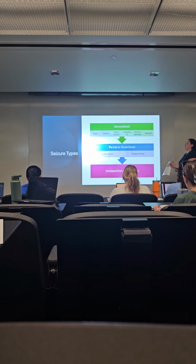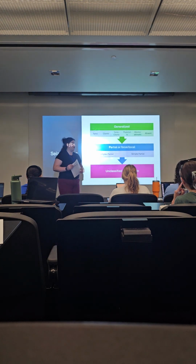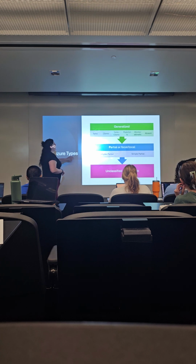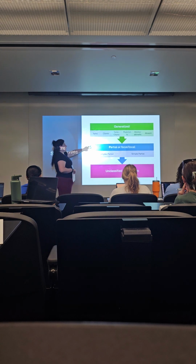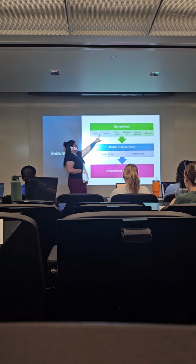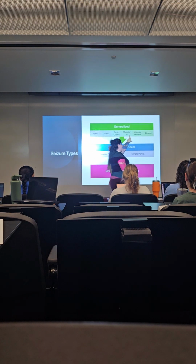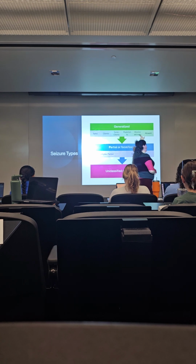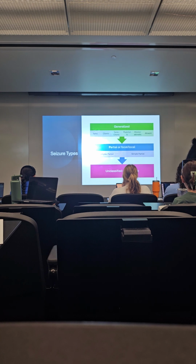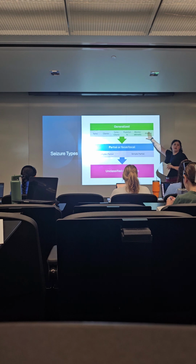Alright. There's so many different types of seizures. Think of it first as generalized or partial. Your generalized seizures are tonic-clonic, myoclonic, atonic, or absence. There's so many different ones. Generalized seizures, sorry, I'm sweating, involve both hemispheres and usually begin with the neural.